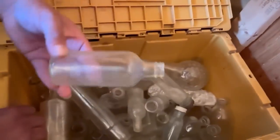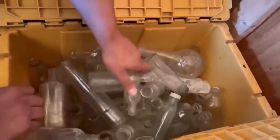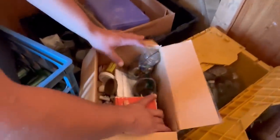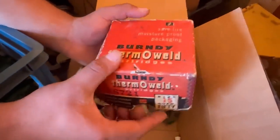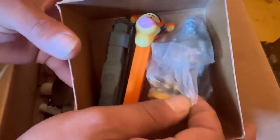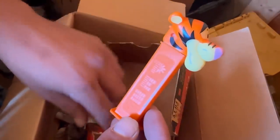Just tons of them. What's that say? Contents, 5 fluid ounces. Wow, and then up here, let's see what's in here. Whoa. Thermal weld cartridges. Whoa, there's a knife in here. Let's see what the heck that is. It says a Jill knife. Then there's a Pez dispenser. It's a Tigger Pez dispenser from Winnie the Pooh.